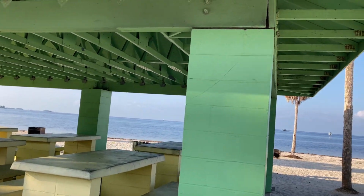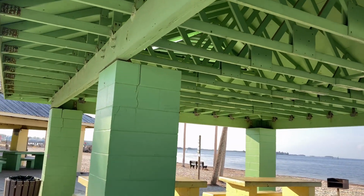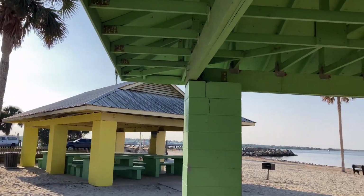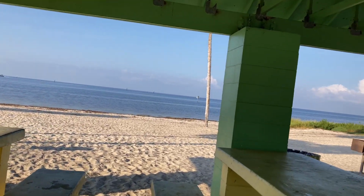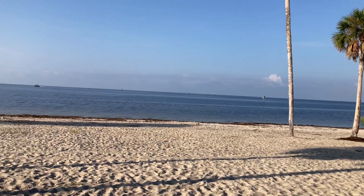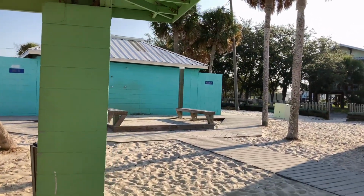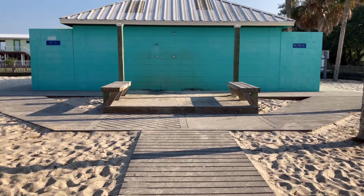If you look, you can see the cracks here in these pavilions. You see that crack runs up. You can see those cracks in the block, separation in the top block. Almost all these piers on this one. That one's the same way. So it definitely needs a renovation. They got some grills. Here on the back of the restroom, you can see the shower. Got some benches for setting your stuff on while you take a shower.